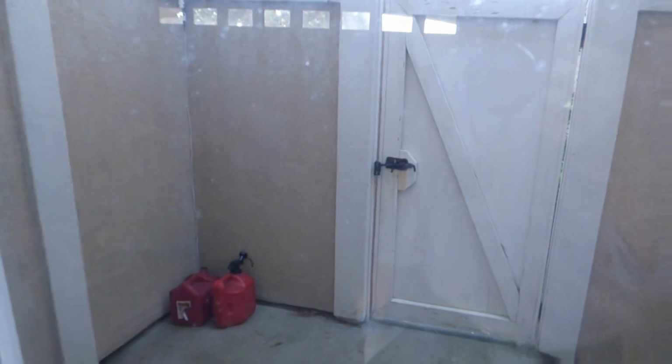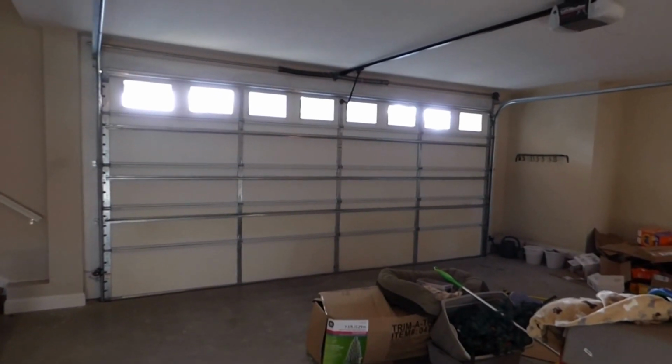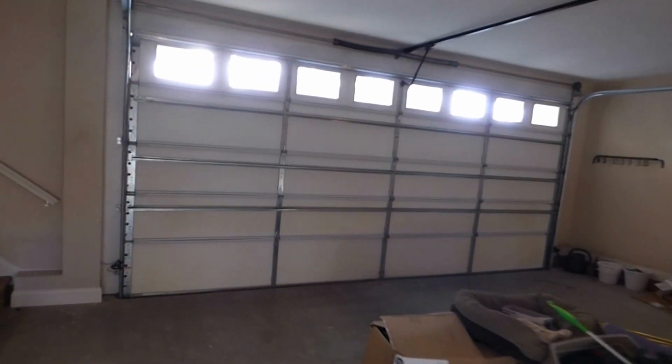And then this is our service yard where those two heat pumps are located. And that gives you both a visual and a noise barrier for your neighbor. They don't hear your heat pumps running. Garage door has the windows.